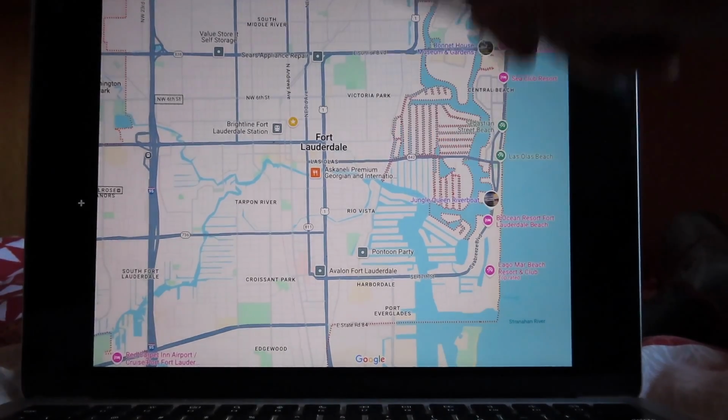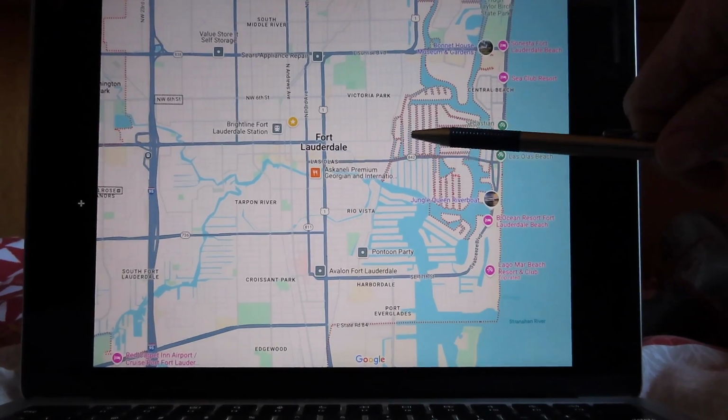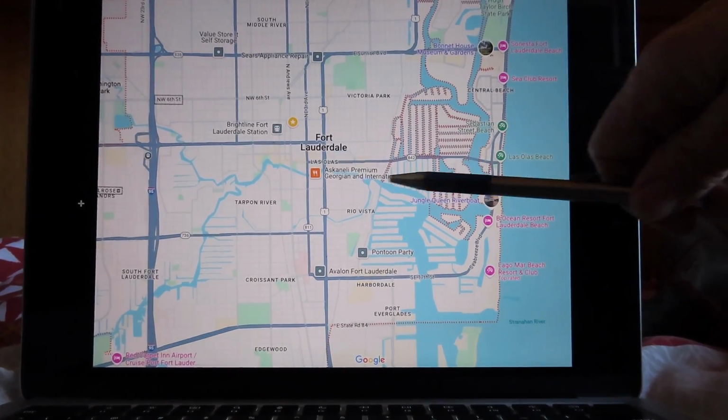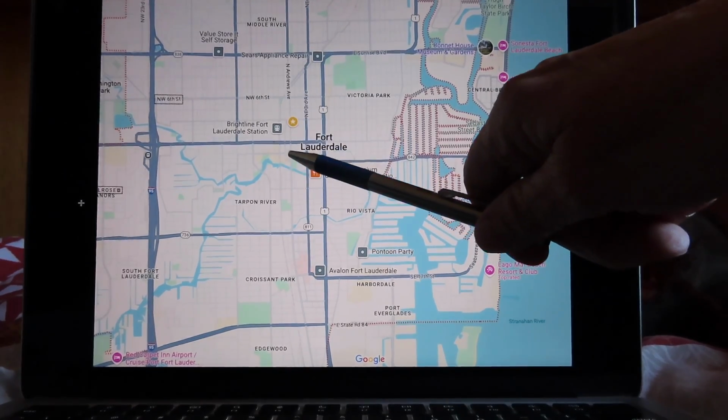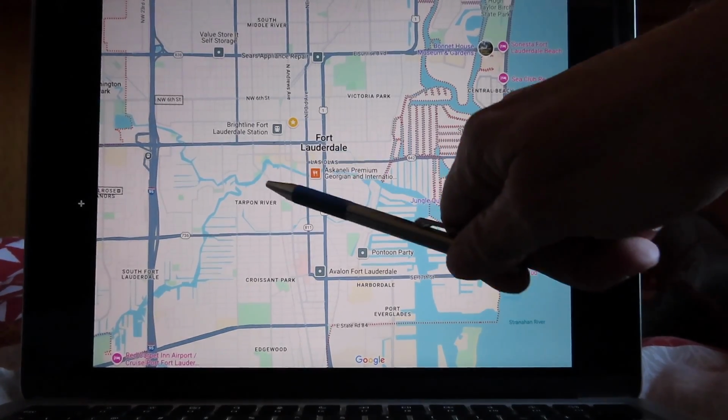And then the second day we had some friends that happened to be in Fort Lauderdale boat shopping, so we met up with them for lunch. So we came down here and we went along the river walk here, which was really nice.